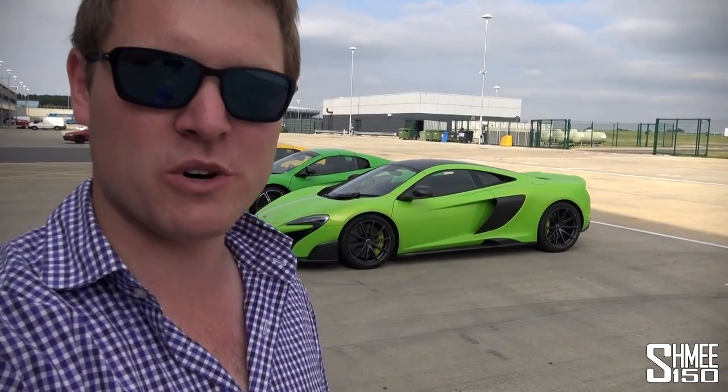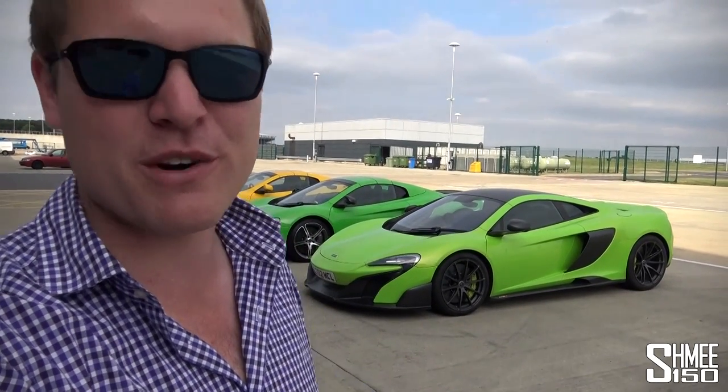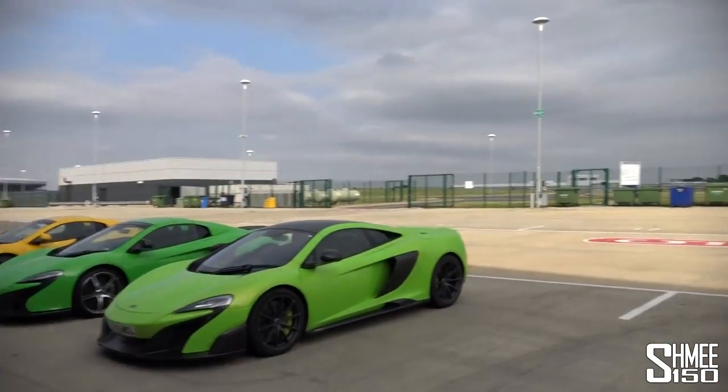It's so much more than the 650S, so much more than I anticipated. I've been through the step up from the 12C to the 650S, but that's like this, and then the LT is like up here somewhere. It's a completely different game.